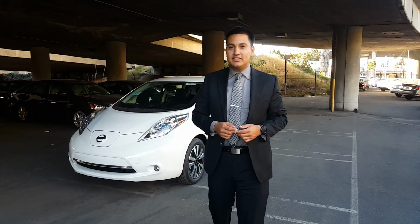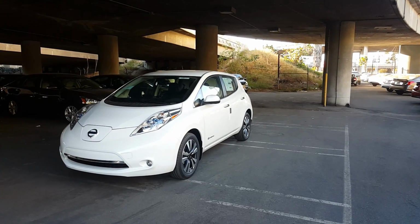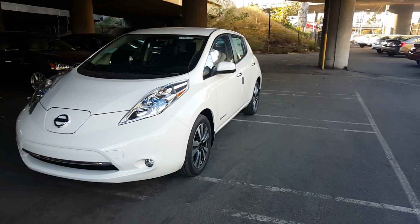Today we're taking a look at the 2016 Nissan Leaf SL. Let's go ahead and take a look. Now when it comes to the 2016 Nissan Leaf SL with the premium package, there are key things that you're going to notice on the outside of the car.